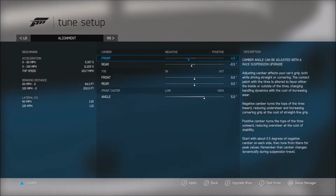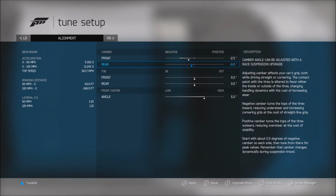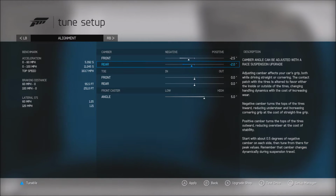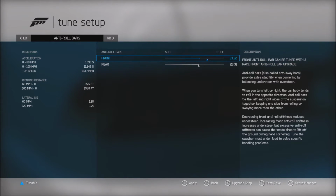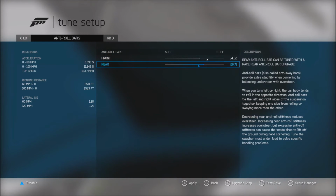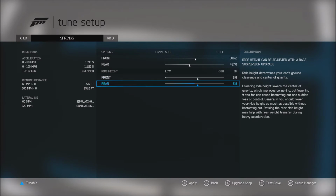For my alignment, I'm actually going to have a little more front camber, 2.5, and maybe for the rear, -2, just under that. Front wheel drive cars, you'll get a lot more grip this way. This is just the way I like to do it. I'm going to leave toe and caster alone. Anti-roll bars, I'm going to soften it up on the front. Maybe we'll avoid some understeer this way. And the rear, I'll actually stiffen it up a bit. I don't want to make too drastic of a change. 26.5 sounds fine. For springs, first of all, I like to lower it all the way. That's just what I do.